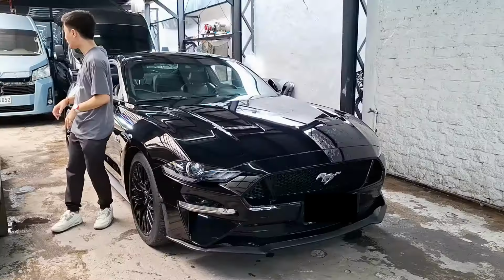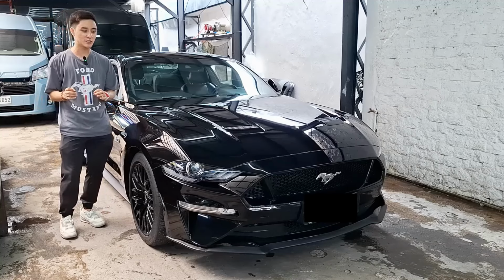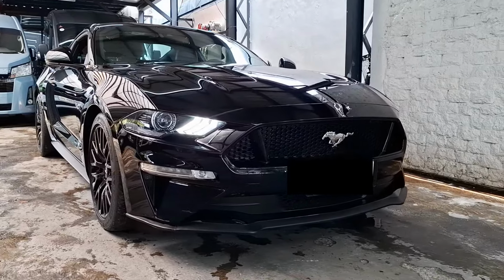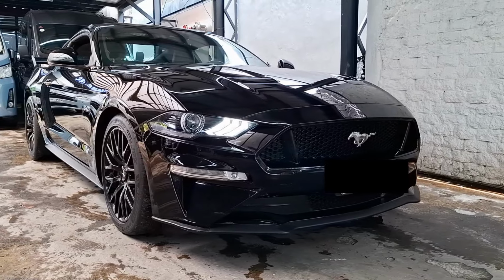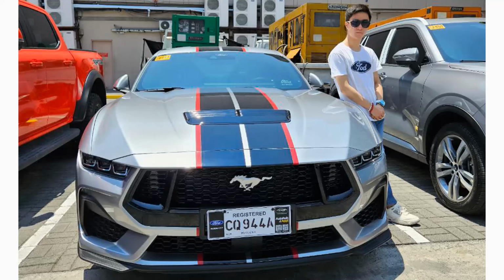So I have no idea how many I'll be shooting here in this dealership, but I thought I would start off with this, the Ford Mustang GT 5-liter V8. Once again, this is the previous generation S550 version. You all know that video by now with the S650. So I was curious about the previous generation.